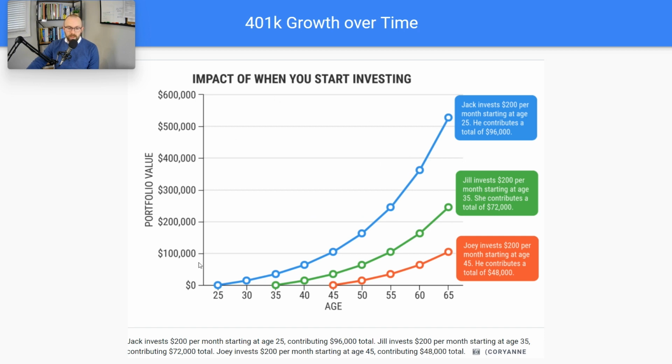So what you're looking at is Jack invests $200 per month starting at 25. His total contribution over his life is $96,000. So the growth on this is well over 96,000, but it's a slow build. So there's a compounding effect. When money grows, it compounds over time. So if you have $100 today, it grows a little, that growth then grows on top of it, and grows on top of it. So it snowballs over and over and over again.